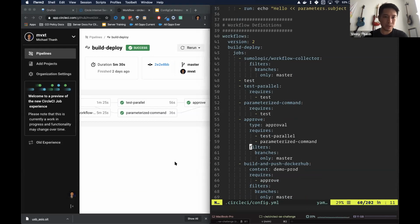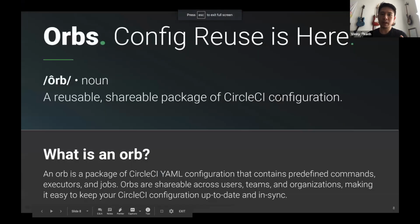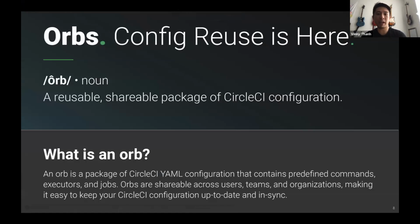Now, all of this sounds great and all, but what does this have to do with partnerships and ConfigCat and orbs? What are orbs, right? This is where a huge value proposition of our platform is. Orbs are just reusable, shareable packages of that same configuration that I just showed you, right? All of the configuration I just showed you, from the executor definition, job definition, steps definition, etc., you can take that, extract specific parameters like secrets or specific names, and turn them into parameters that you can plug in. Then you can share just the logic with other teams, other companies, etc., just like using a function in your code.